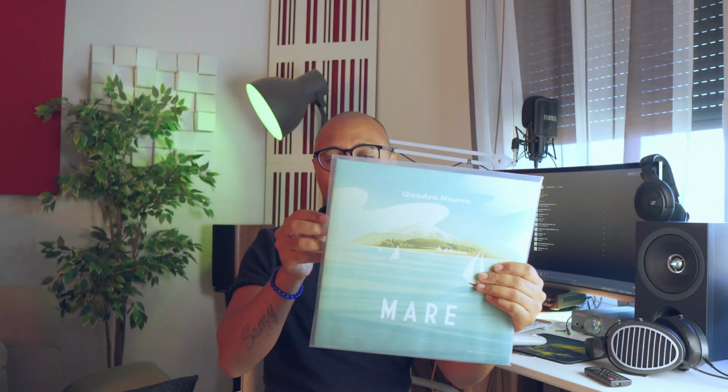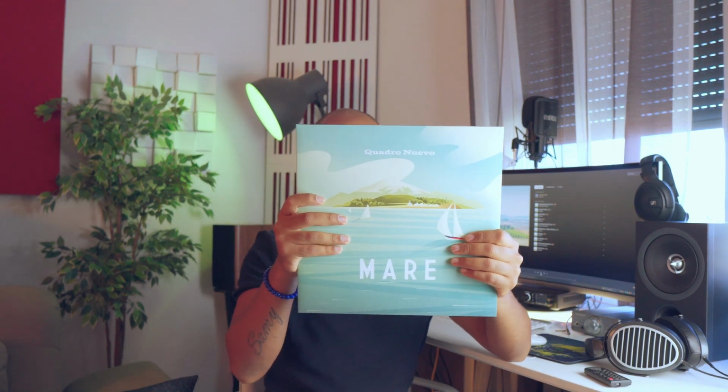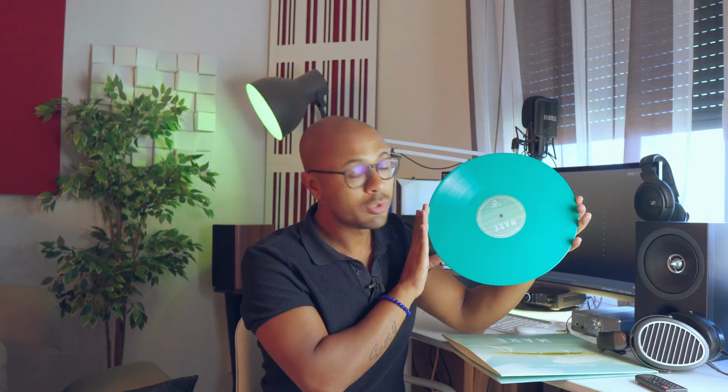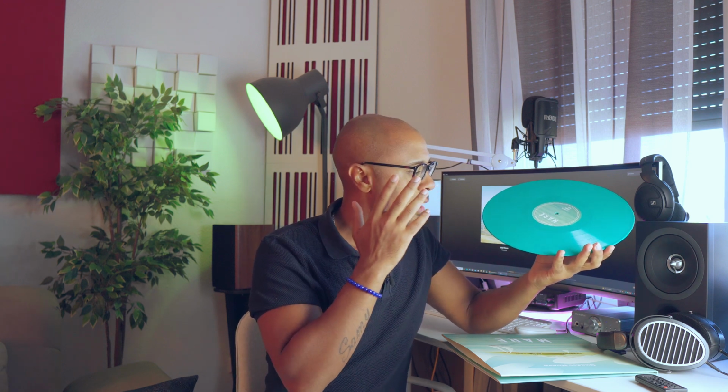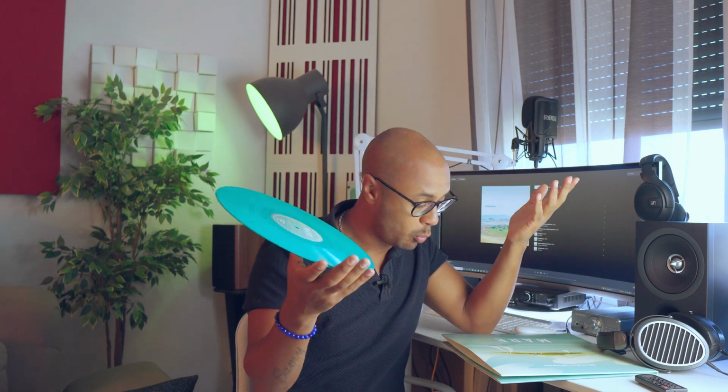Let's remain in Italy with Quadro Nuevo, Mare. Mare in Italian means sea. And again, here in Germany they love Italy. Quadro Nuevo is absolutely another beautiful record. Here's something actually very interesting. I got this, I don't know if it's a limited edition or not. Anyway, look, this color just looks amazing, really beautiful. And there was always a debate between black vinyls and colored ones, whether they sound worse or not.